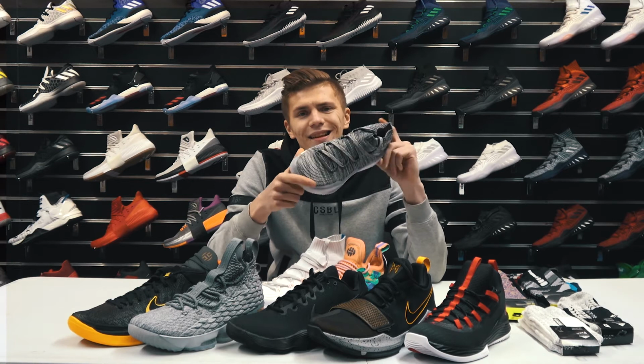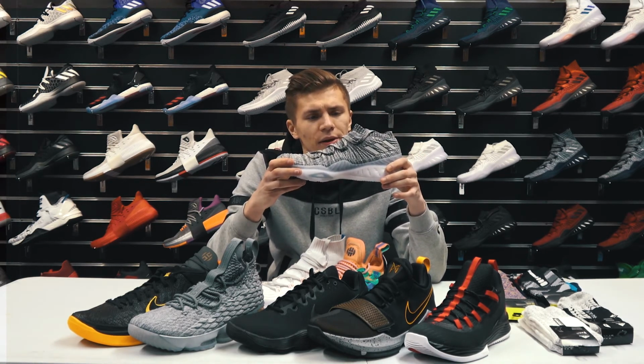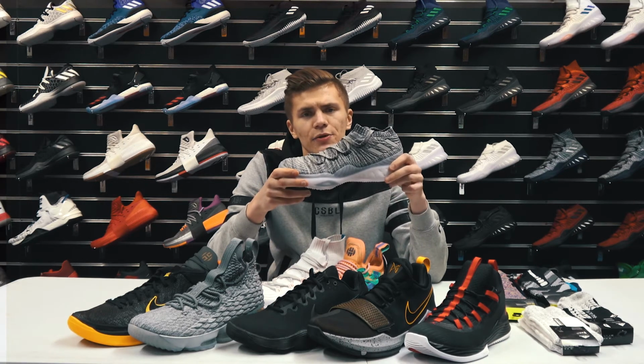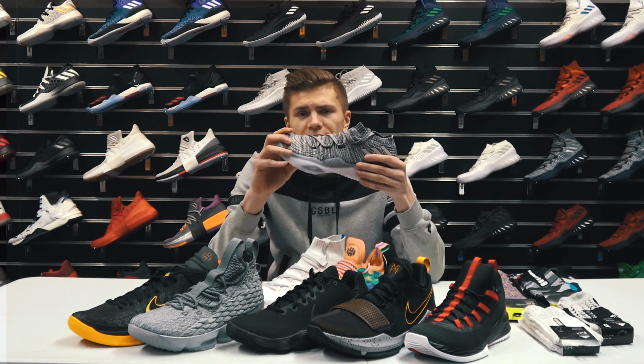By the way guys, this is the last year that the crazy explosive will be made, so if you haven't tried these and you think this is a good shoe, it's a really good time to get it, because who knows how long they will be available.